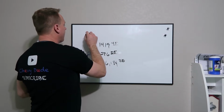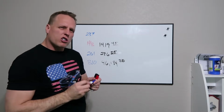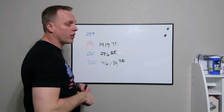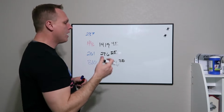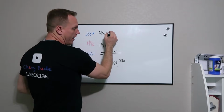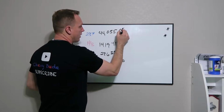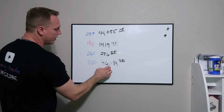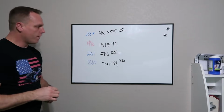So now we have what's called 237, okay? This is also a terminology in the automotive industry called triple net. This is the absolute net money that we get for the vehicle. In this particular figure, it is $44,055.08, okay? So when you take this number minus this number minus this number, it equals $44,055.